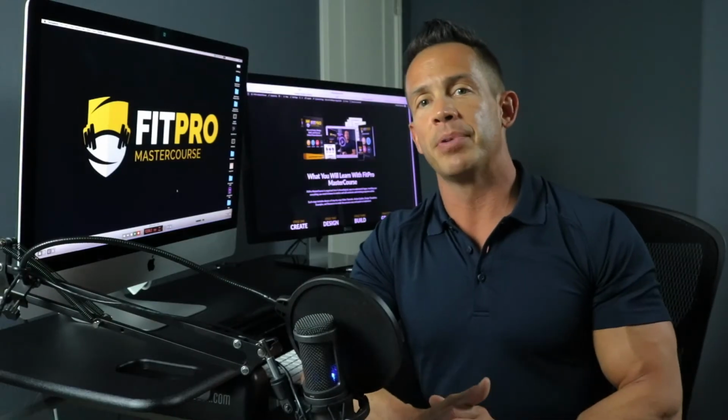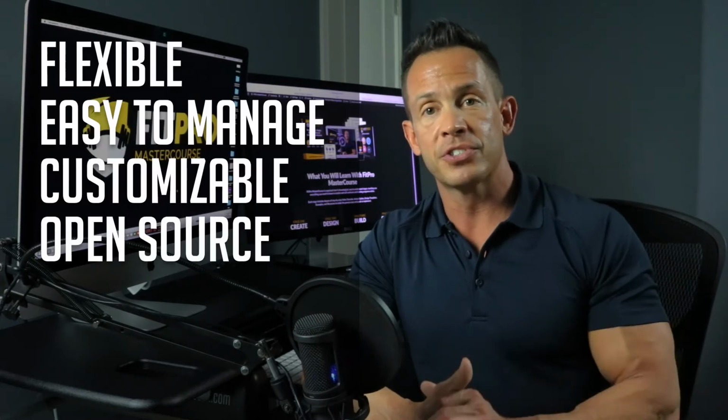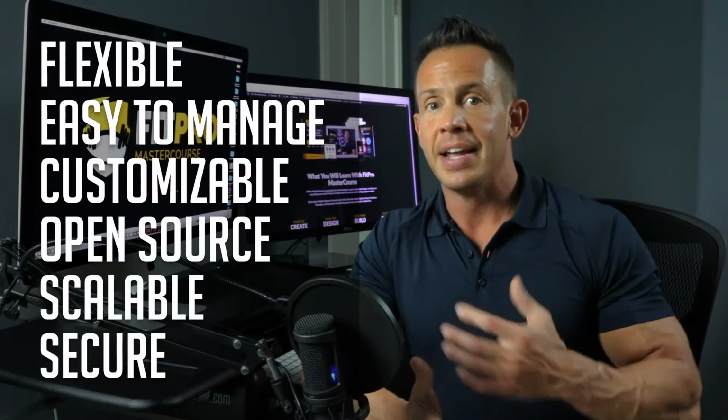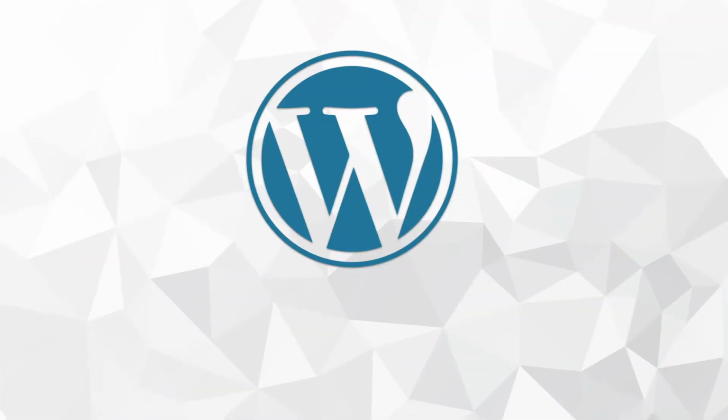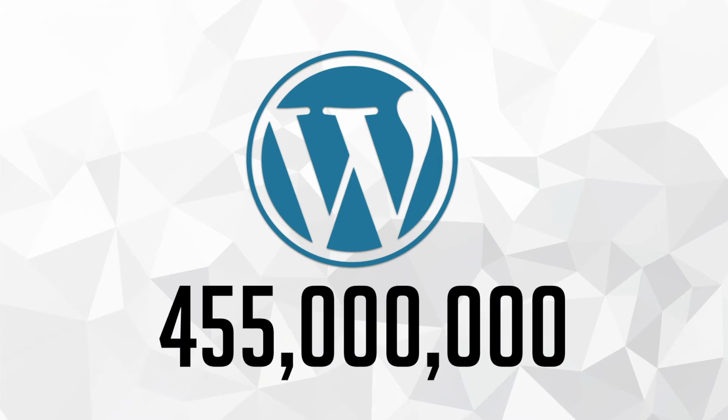But when it comes to a platform that is flexible, easy to manage, customizable, open source, scalable, and secure, in my opinion, there is no better option other than WordPress. In fact, as of the beginning of 2020, approximately 455 million websites are built on the WordPress platform. That's nearly 1/3 of all self-hosted websites.